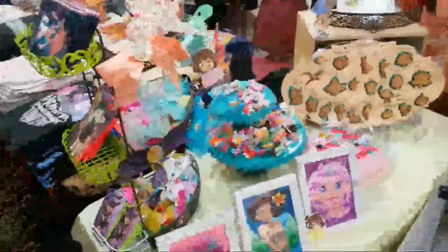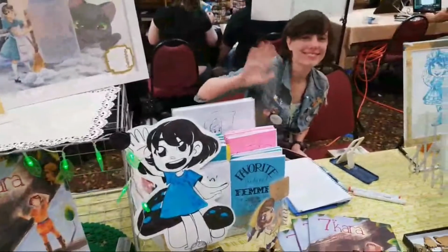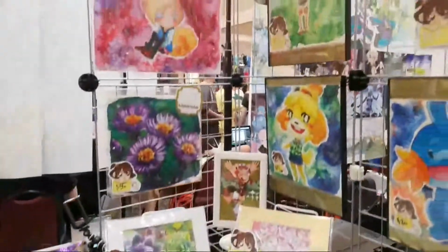This is Becca's table. I'm sure you guys have seen pictures, but we'll do a quick pan of it. Hey, I didn't ask you to wave. I thought you said you weren't going to talk much. Sure, sassy for somebody who wasn't going to talk much. Do you know which ones I was looking for?